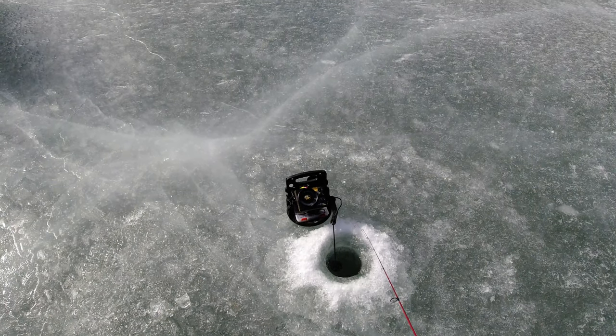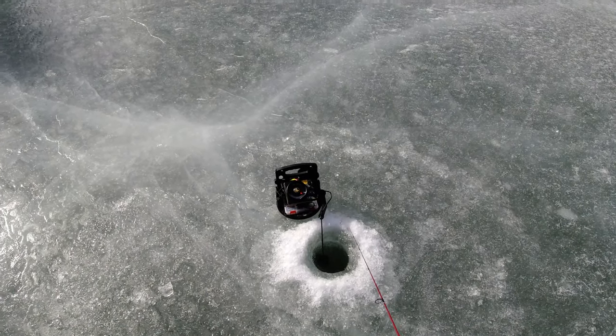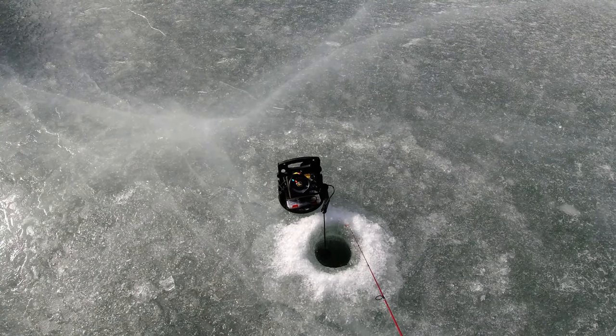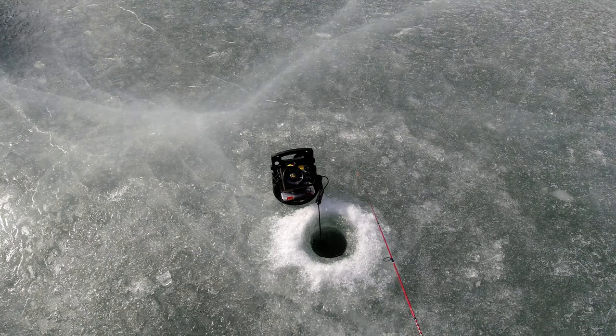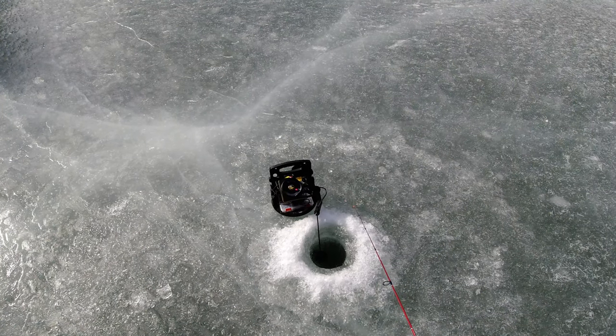I'm using Scott's Vexilar here. He's got it all set up. It's set up for colorblind people, so I fit right in there. Here, fishy, fishy, fishy.